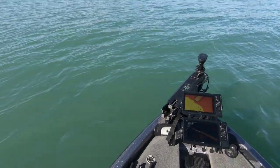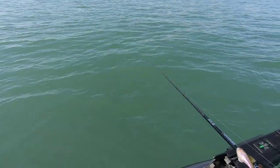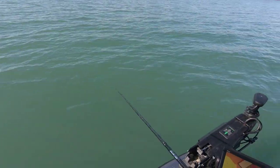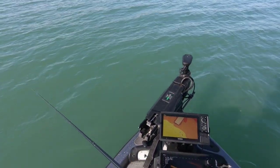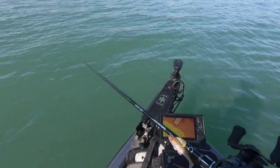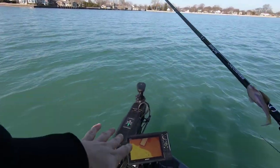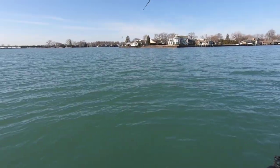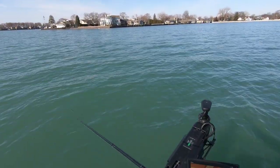First spot. It looks pretty awesome. The only thing that's a little concerning is clarity is not great. It's not terrible, but it's not quite as good as it normally is. We had a little bit of rain this weekend, but yeah, we're gonna creep up to this spot. It's about 10 to 15 feet down on this side part, and then up towards the seawall, it kind of comes up to 6 to 8 feet.